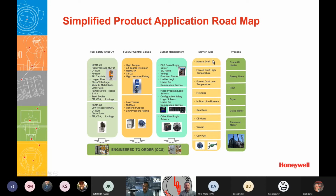So if you had a crude oil heater, you would probably use a natural draft burner, and then your burner management system would probably be PLC based, so you can manage availability and safety for your specific process. But we also deal with simpler systems that can benefit from what we call fixed proven logic. So like our 7800, we have Slate, which is a configurable fixed logic that we can put together. And then there are also other devices that do the same. And then we can talk about how you control air and fuel.